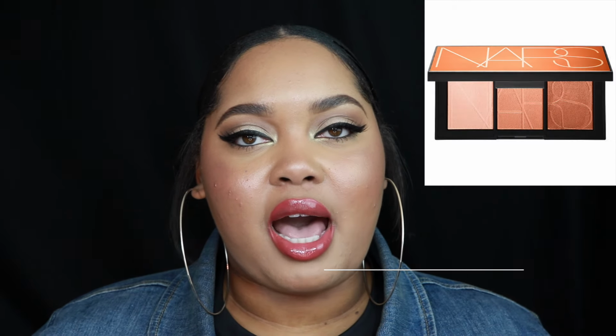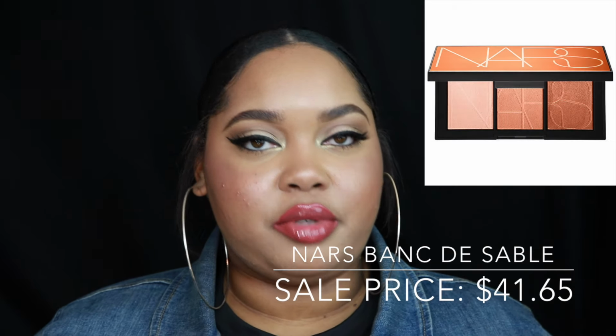Another highlighter that I want to talk about, and I know you guys are probably like, oh my gosh, all these highlighters, but you know it's highlighter season. This is the year of the highlighter. So one of the more recent pickups that I got was the NARS Bonk Disable Highlighter Trio Palette, and it comes with 3 different highlighters.